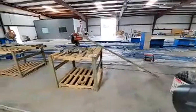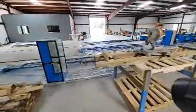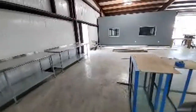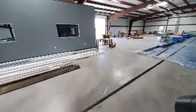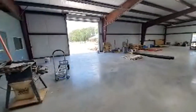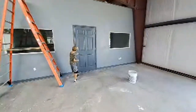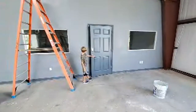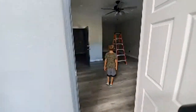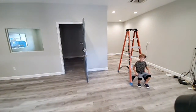Dell built these tables, which worked out great. Yeah, it's coming together. The office is close to being done. Yeah, there's been a lot of shortage on materials and supplies. It's definitely been harder to get things. It's more or less just a delay with everything.